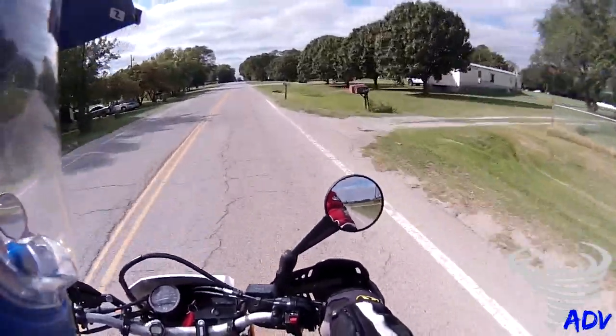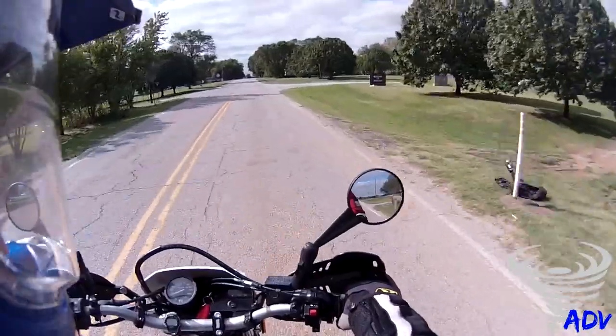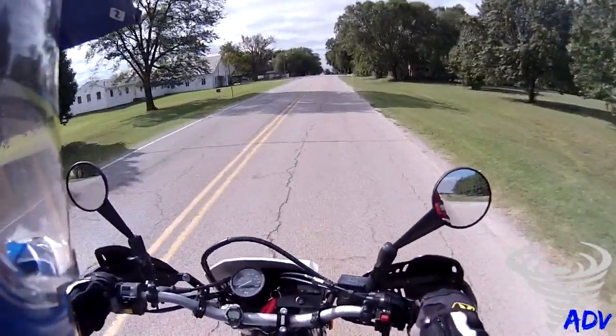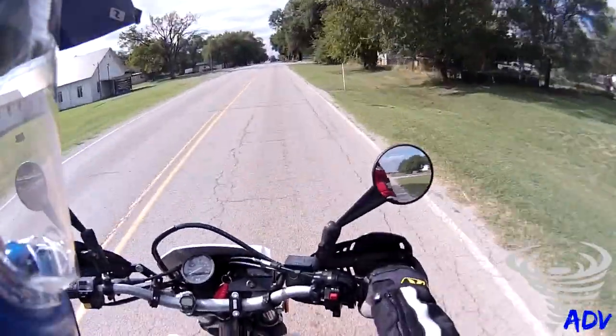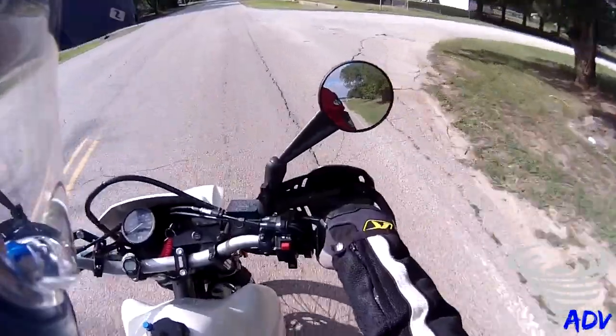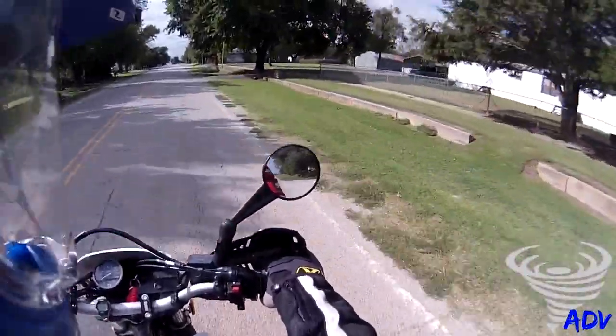Oh, 35. I'm actually kind of happy to be able to slow down into Marlin. That highway riding is cold. It's like 48 degrees Fahrenheit here. I've got grip heaters on this bike, and they're on low right now.